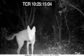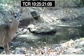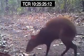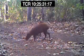Creatures you might not expect reveal themselves. Coyotes and raccoons. We're catching animals that use the riverbed to move and drink. Surely the predators can't be far behind.